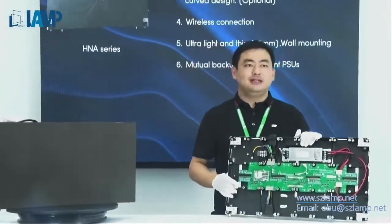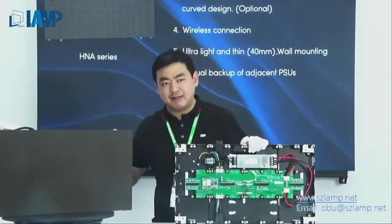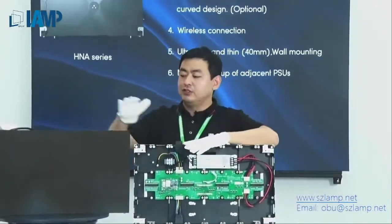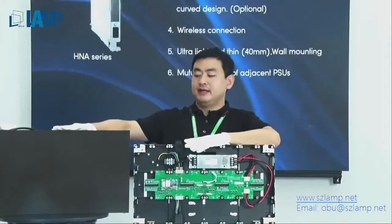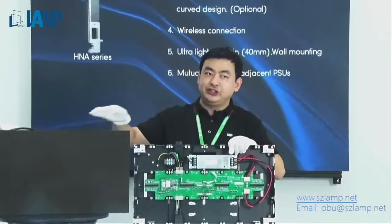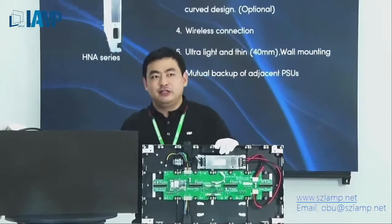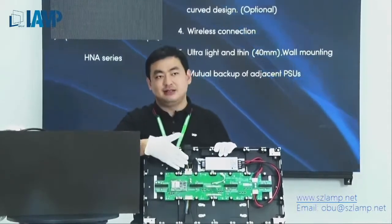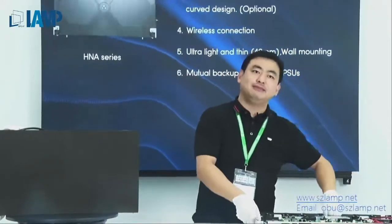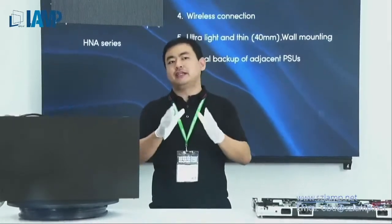Another very interesting design is a backup across two cabinets. For example, with those two panels together, each one has one power supply. If the power supply on one side fails, it can share the power from the other panel. That means you don't even need to put two power supplies in here, and you still get a backup. So with these two solutions, we can say it can 100% ensure the screen keeps working.